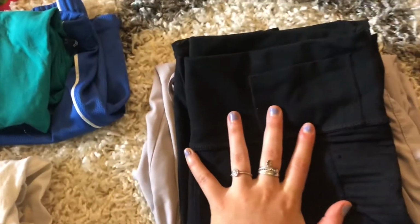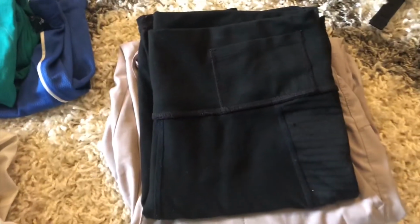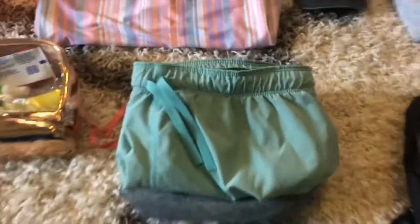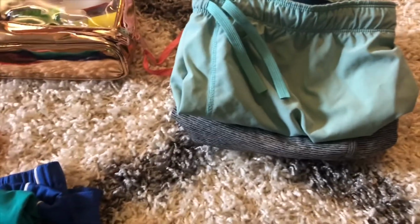Next up, we have a couple pairs of pants. It doesn't always get super cold at camp, but it's always good for around campfire, or if you're going on a walk at nighttime to the bathroom. I just like to have those in case. Next up, we have some shorts. I packed about 3 pairs of shorts because I usually just rewear those. They don't get too dirty, not as bad as my shirts would get.